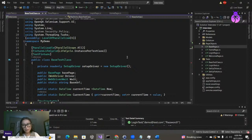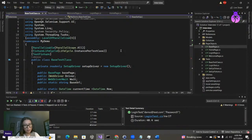Before I go to explain the task class, it's important to explain how NUnit works. NUnit is a testing framework, just like TestNG and JUnit. So it has a heavy use of attributes. For example, this one is called a TestFixture. When you put this TestFixture tag on top of the class name, it is marking this class as a test class.